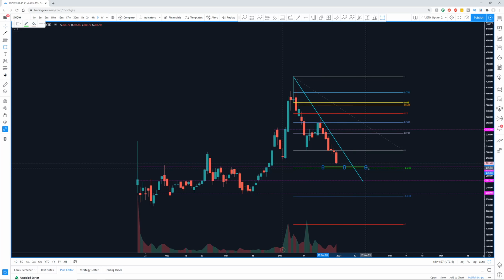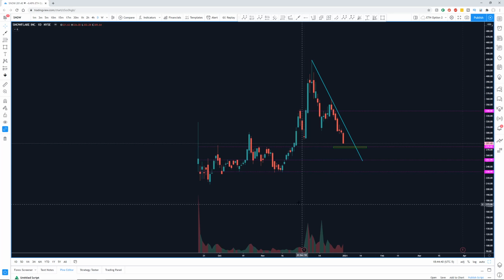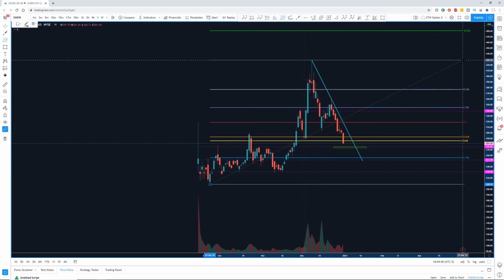For now, I'm going to draw a small box inside of there to cover that zone, and then I'll delete this off my chart just to keep it a little bit cleaner. The last thing I'll do is try and draw a bullish Fibonacci retracement on this. So I'm going to pull from our lows all the way down here to our high all the way up here and pull sideways. And I actually don't like the look of this Fib retracement pull at all.